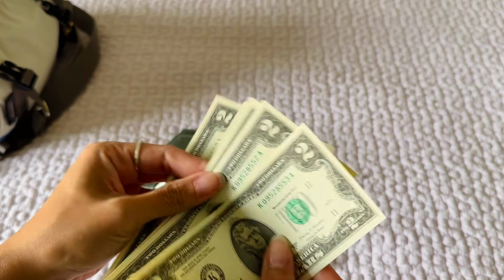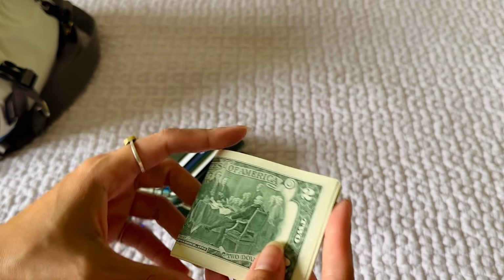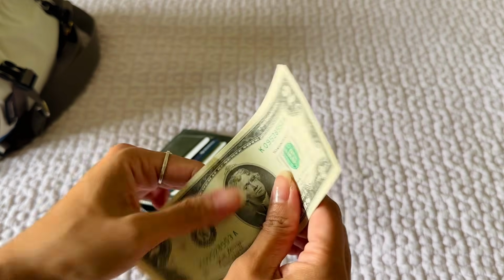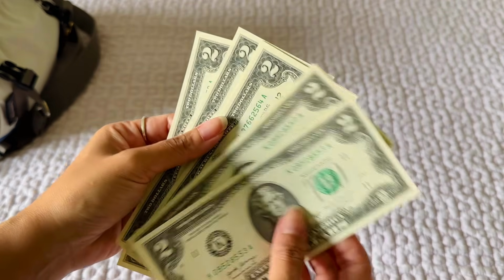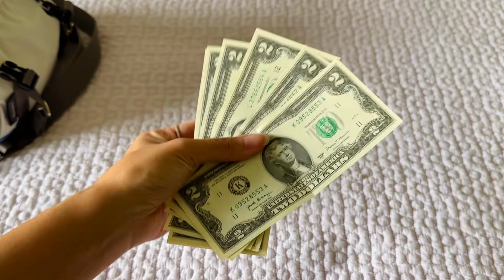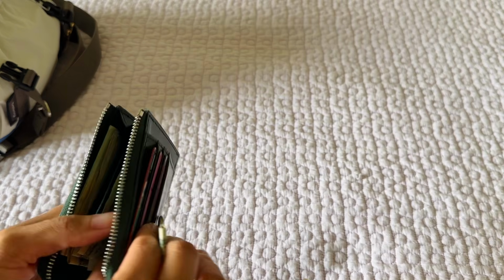I mean, even here in the States too, people are so happy to come across these because everyone knows this is like the good luck $2 bill. These are crisp too. I got these like new from the bank, and these make great tips and just good luck little conversation starters, I guess you could say.